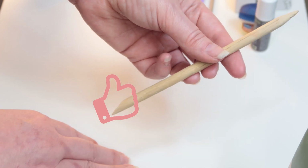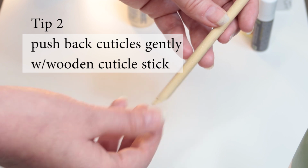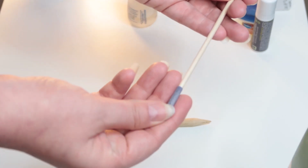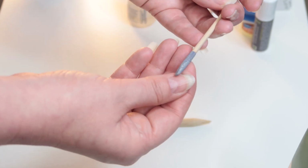What I am going to use is my simple wooden stick. I get this large wooden stick from Sally Beauty. It fits perfectly, so I make sure I have that. And you can also have another type of cuticle stick that is basically like sandpaper. These are also at Sally's.